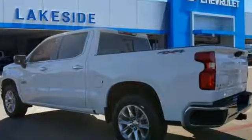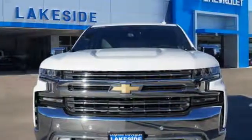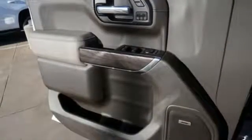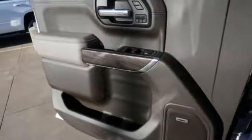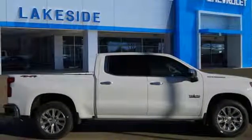Edmunds.com reports the Silverado pickup is just as adept at serving as the weekday family car as it is at transporting home improvement supplies or towing a boat on the weekends. In a Chevy, the journey matters more than the destination. The time is now. See it for yourself today.